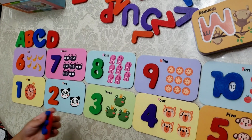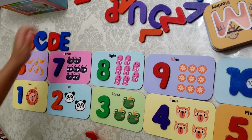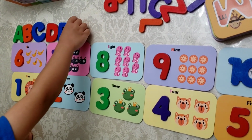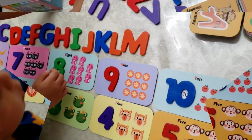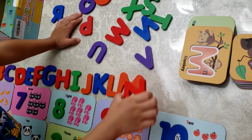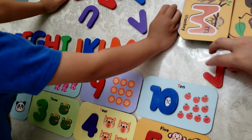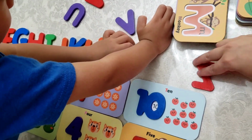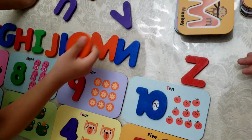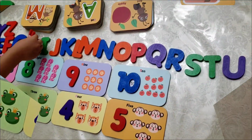Okay, put them right next to the D. F. N. I think that's a Z. Z goes... Oh, your N is the other way around. Look, the O. It's a rolling O.